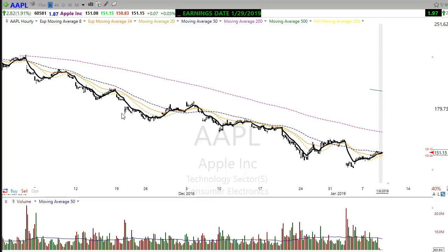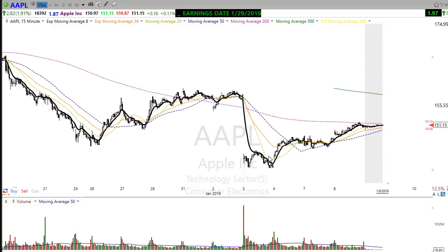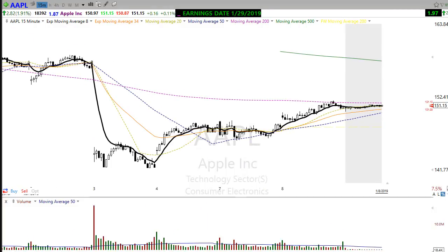We might be able to go to a shorter term, like a 15 minute, and actually see the 15 minute rounded bottom breakout that occurred right here. Break above the 50. There's the consolidation. Hold above the 50. Buyers started to step in right up to the 200. One of the best repeatable patterns I know.